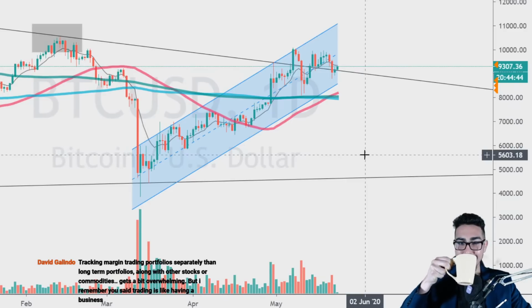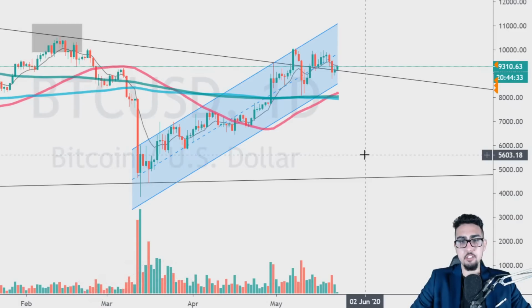I've got tea instead. David says, tracking margin trading portfolios separately than long-term portfolios along with other stocks and commodities gets a bit overwhelming. But I remember you said trading is like having a business. Yeah, absolutely. And you have to realize that markets fluctuate, right? Sometimes the stock market's hot, and then sometimes the crypto market's hot, and then sometimes the Forex market's hot, right? And so you have to just kind of have a feel of things.